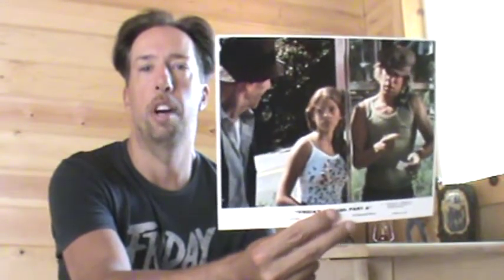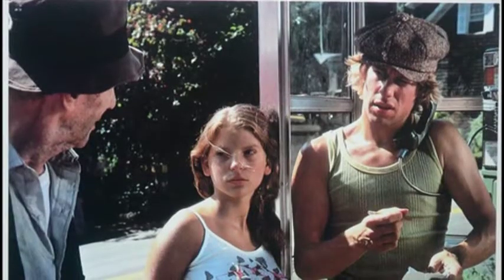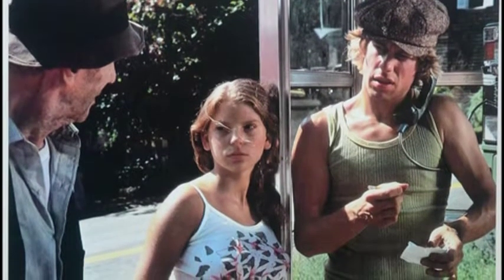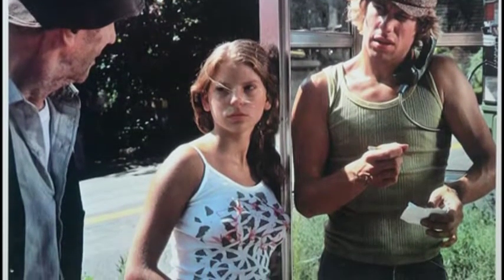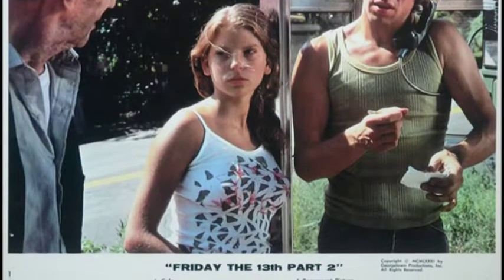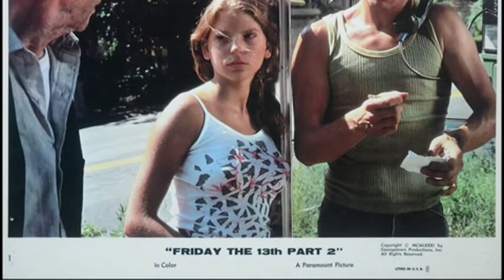Number 1, 8x10 color lobby card of Friday the 13th, Part 2. We have the very yummy, nubile Marta Kobler and this guy talking with Walt Gorney in Friday the 13th, Part 2. I really love this picture because a lot of the early scenes in the movie were filmed during really just beautiful weather, a lot of blue sky and sun, and that comes through really evident in this lobby card. Also, Marta is looking particularly alluring. So this is probably one of my favorites from the color 8x10 lobby cards for Friday the 13th, Part 2.